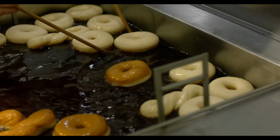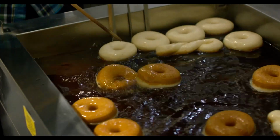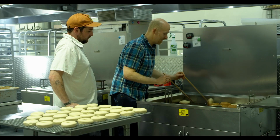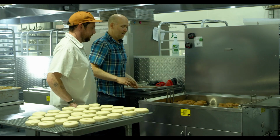Oh no, I'm making a mess out of these things. I thought I was gonna go two hands, but oh, please. Apologies to the crew if you get splashed in oil. That is not the intention. Okay. Another minute, we'll be done. Whew.